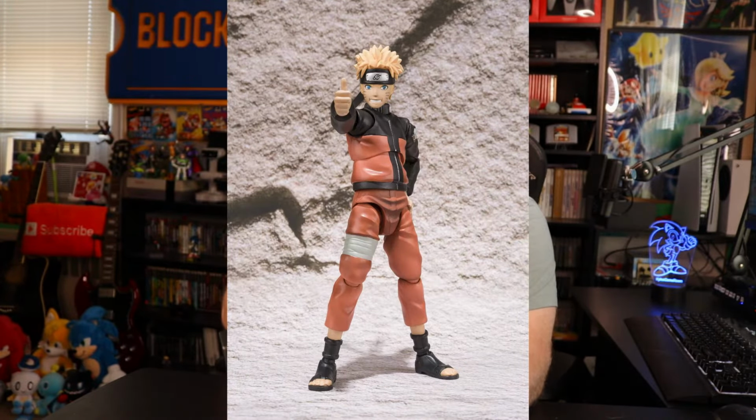But I am excited to open this up and compare it with other figures, because the paint job on it reminds me so much of the very first Naruto SH Figuarts. So I'm excited to compare different versions of Naruto with this. And if anybody is wondering, I do plan on grabbing the Naruto Top 99 figures so I can compare them to the other Narutos as well. Plus, I'm an addict. I gotta have the whole set.